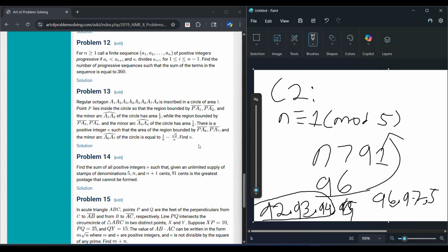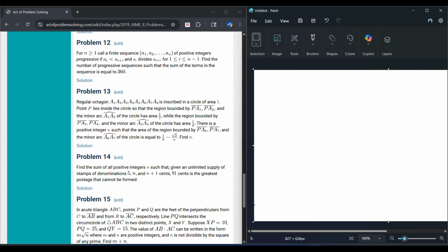It's impossible. So 91 cents is not the greatest postage that cannot be formed. 94 is greater than 91, so is 92 and 93. So this is also a clear contradiction. So there are no cases that work for when n is congruent to 1 mod 5. Okay, now let's do our third case, where n is congruent to 2 mod 5.